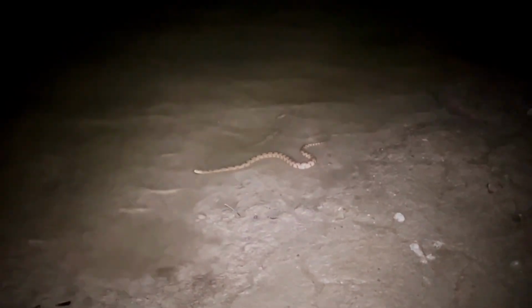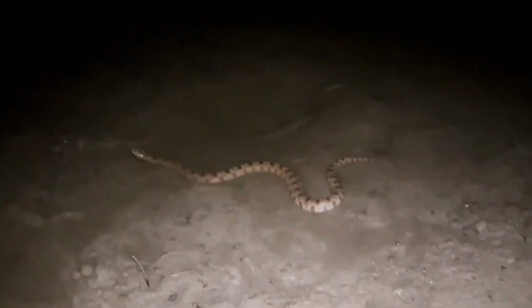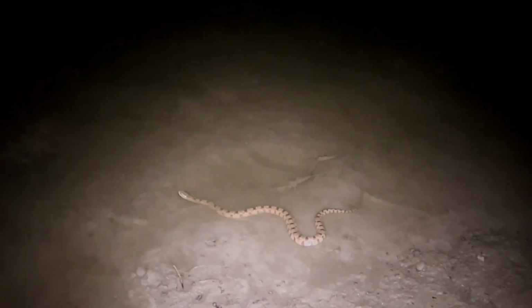That threw me off. There's another diamondback. I cannot believe how many snakes are in this lake, right here in my neighborhood. How crazy is that? This one is actively hunting right now in the lake. Beautiful snake too.